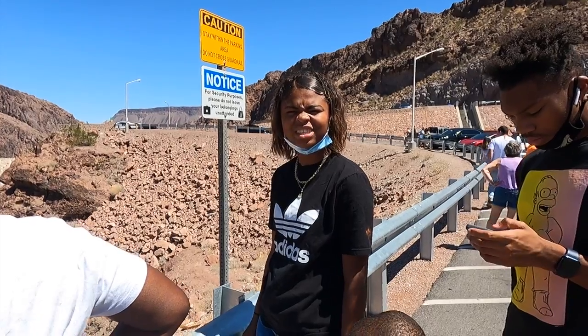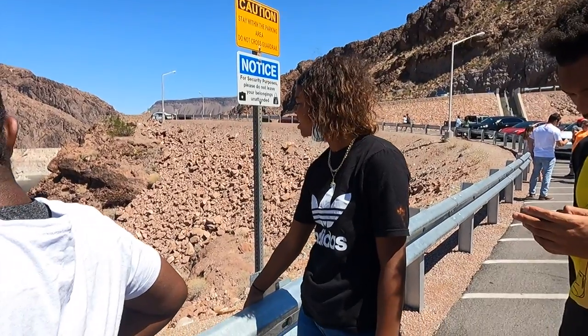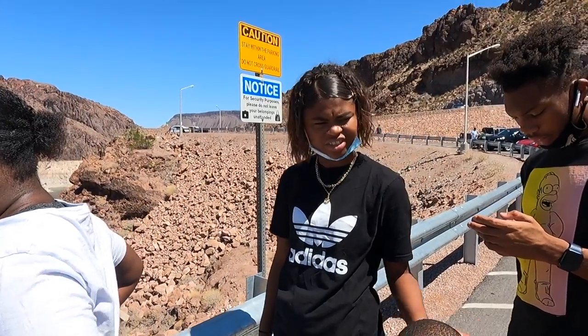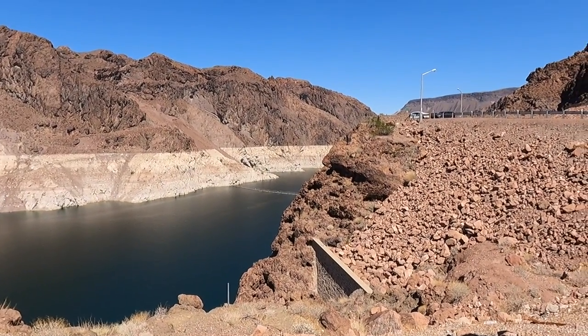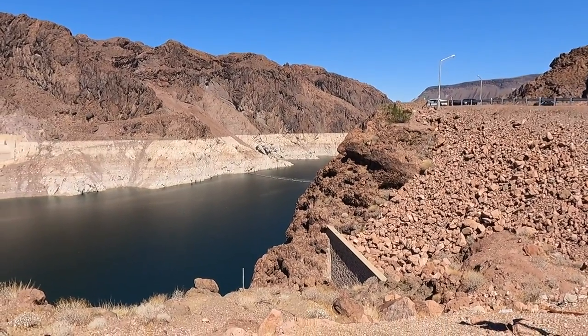How deep do you think the water is? I have no idea. It's pretty deep though. You can jump in and find out if you want to take a swim. I'm not a diver. Oh yeah, so look, there's a better view. So where there was white, there was water. No longer the case in this situation.